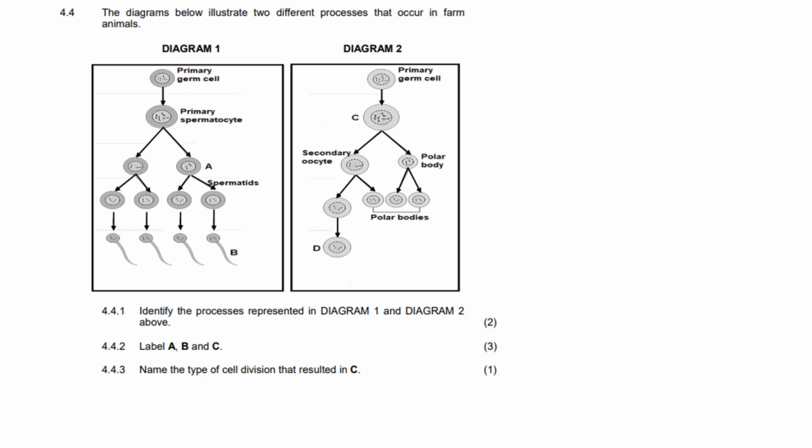Then now let's go to 4.4. So here, diagram 1, primary germ cell. Sperm cells are being formed, which is spermatogenesis, and here we're forming X, which will be oogenesis. Identify the process in diagram 1. Diagram 1 is forming sperms, so that will be spermatogenesis. 2, we're forming an egg, so it is oogenesis. As long as you see an oocyte here, it's oogenesis. You see spermatid, it's spermatogenesis.